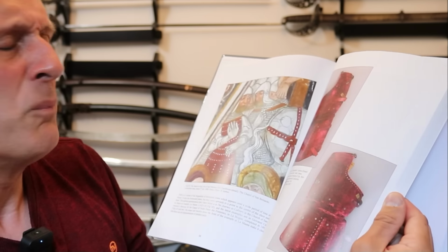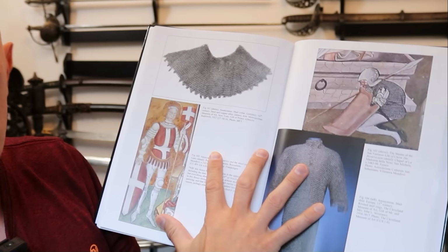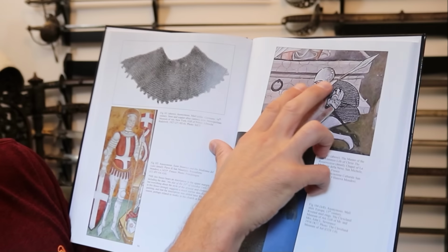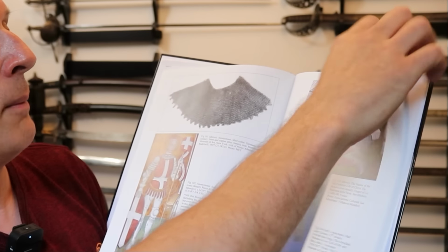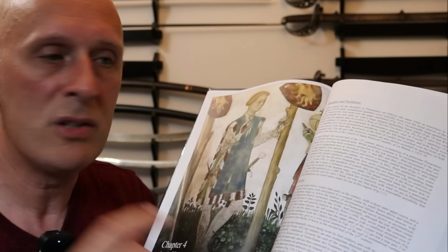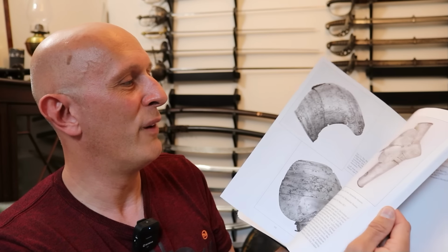It is detailed, it is really detailed. We can see we go into mail here as well, and there are some interesting things. You know, there's someone here with a mail shirt but with pointing showing at the arm harness. So there is a lot of detail in here to unpick. And so I would suggest that most people, if you get this book, will probably want to read through it 4 or 5 times before some of it starts to sink in.